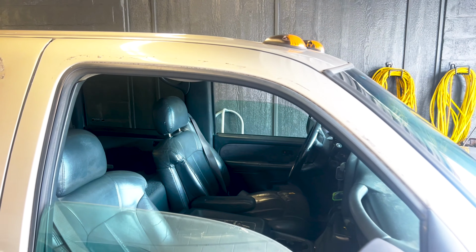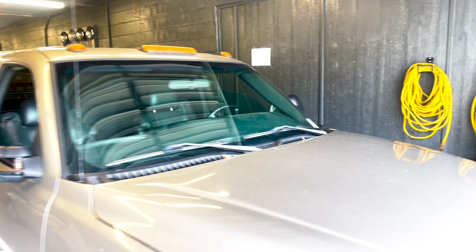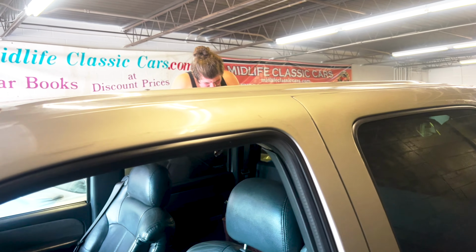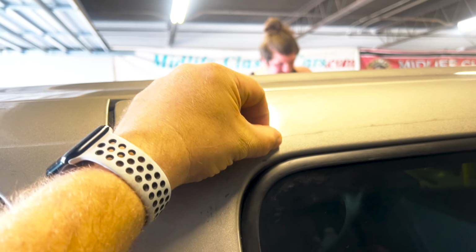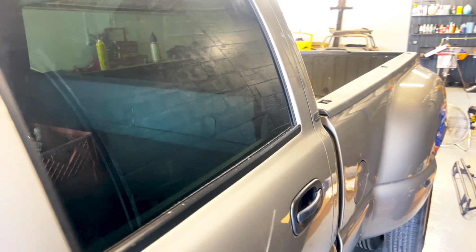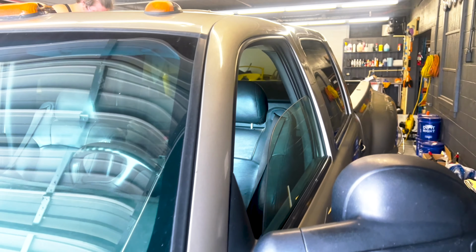So you can see that was from the old visors that came off. And then he's already done this side. It really made a huge difference up here in getting the tape residue off. There's still a little bit left, but I don't know how much more is really going to come off. Might go over it a little bit more with a buffing pad, but that's made a huge difference. Like I said, I don't want to buy a new truck. I do what I can to maintain this one.